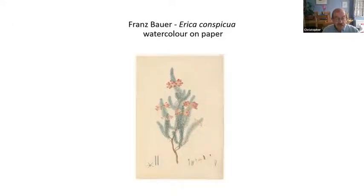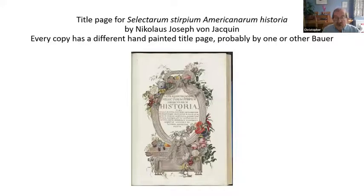In 1780, Franz and Ferdinand relocated to Vienna, which offered more opportunities to talented artists and engravers. Their skill was again quickly recognized, and Franz began to illustrate works for various clients, including the famous naturalist Nicholas von Jacquin. Exact details of all Franz's activities in Vienna are scant, but he stayed until 1788.